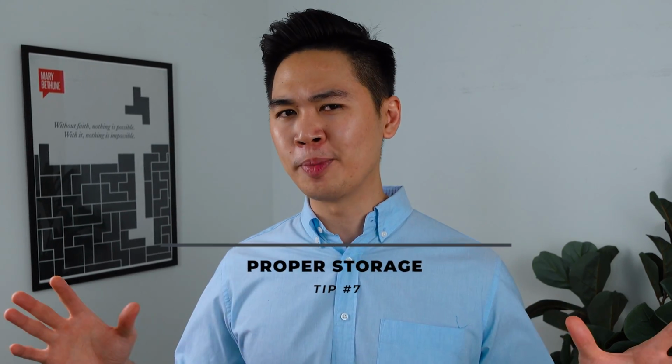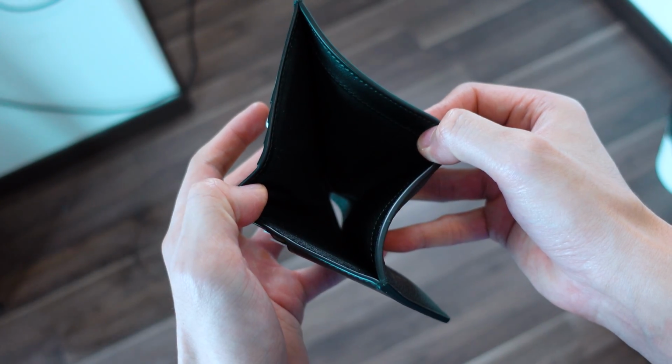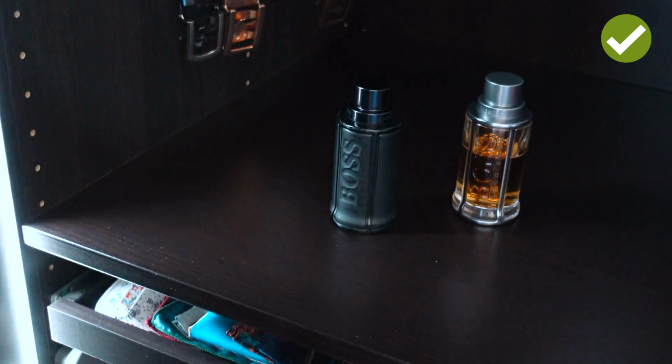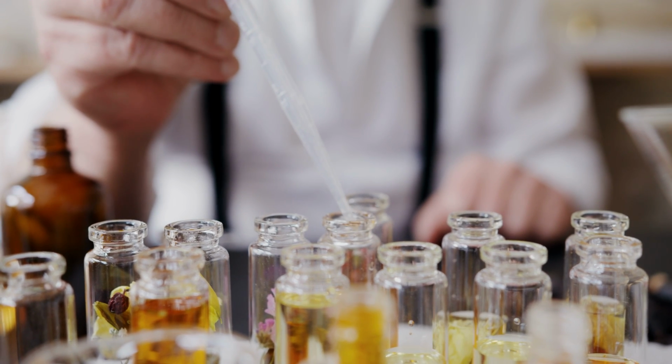Last but not the least, we have tip number 7, proper storage. There is no debate, you can't have a long-lasting scent if your colognes are not kept properly. Unfortunately for my wallet, I had to learn it the hard way, so take it from me. Store your cologne in a cool, dark place, especially away from direct sunlight and heat. The reason for this is because the exposure to sunlight and heat can actually alter the composition of your cologne over time, and as a result, it's gonna affect the longevity and the scent of your cologne.